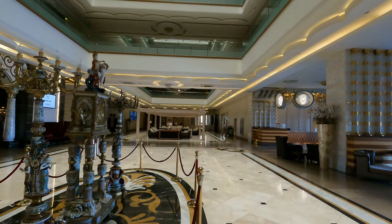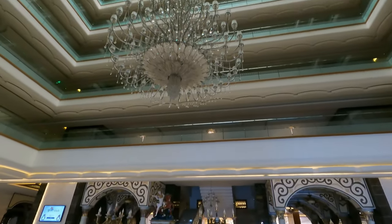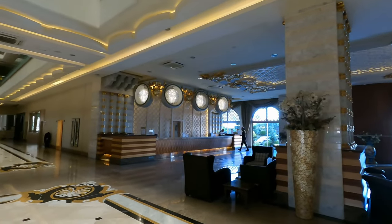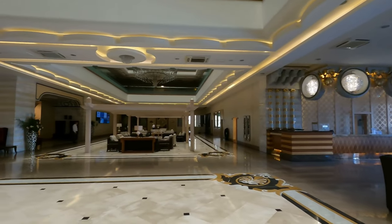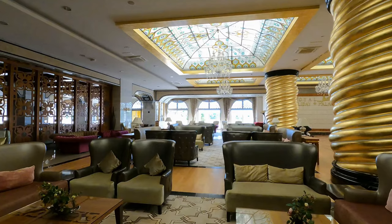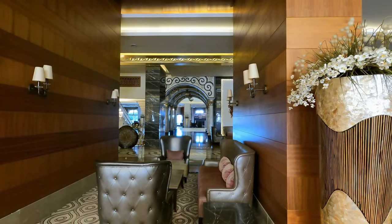7 to 10 o'clock, open buffet breakfast. 13 to 14:30, open buffet lunch. 18:30 to 9 p.m., open buffet dinner. Diet corner during lunch and dinner. All drinks will be served to the table, except breakfast. No service of alcoholic drinks during breakfast. During lunch and dinner, service of all local and some imported alcoholic drinks.